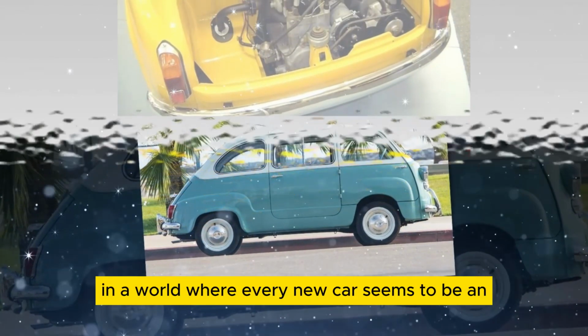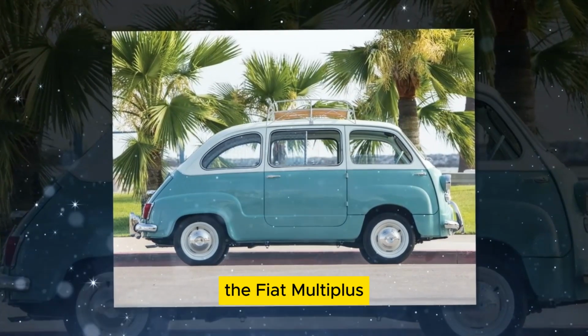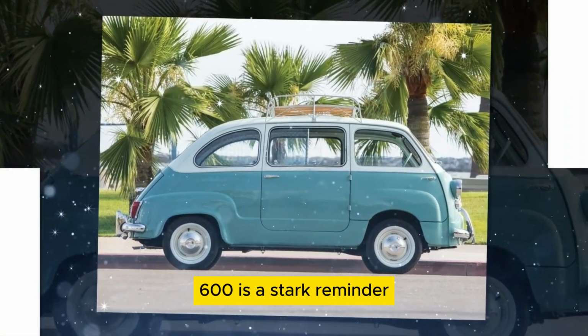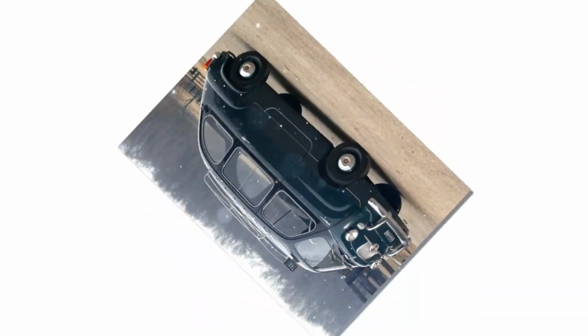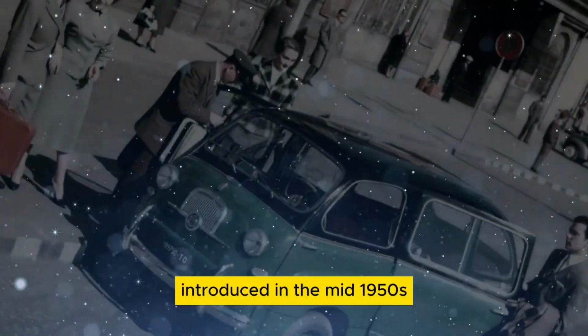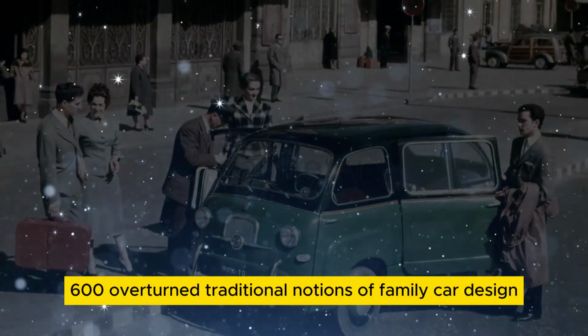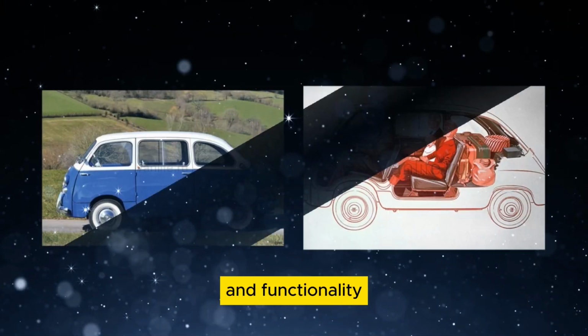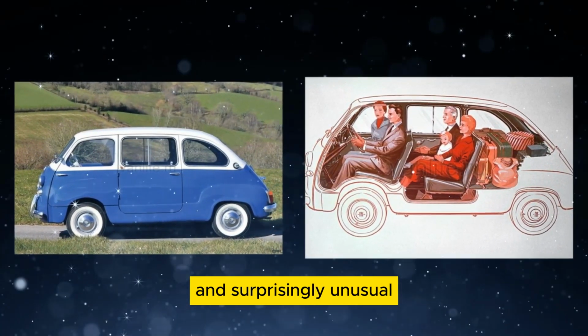Fiat Multipla 600, a revolution in the family car concept. In a world where every new car seems to be an epitome of speed and style, the Fiat Multipla 600 is a stark reminder that innovation doesn't always follow expectations. Introduced in the mid-1950s, Fiat's Multipla 600 overturned traditional notions of family car design and functionality, offering a solution that was both practical and surprisingly unusual.